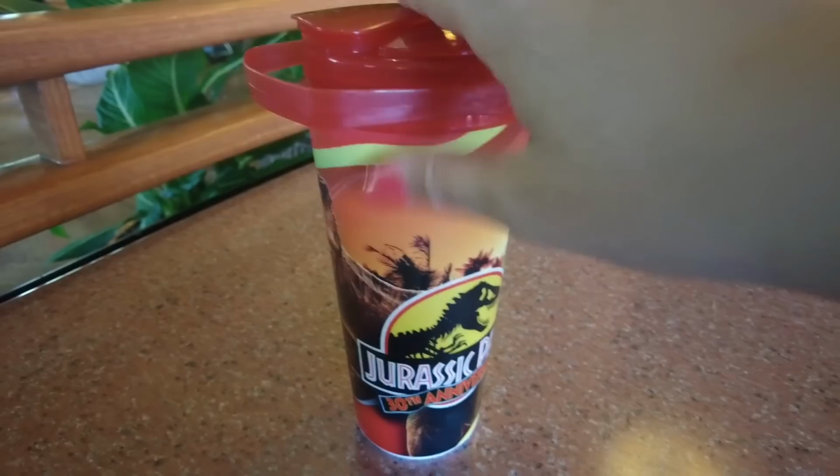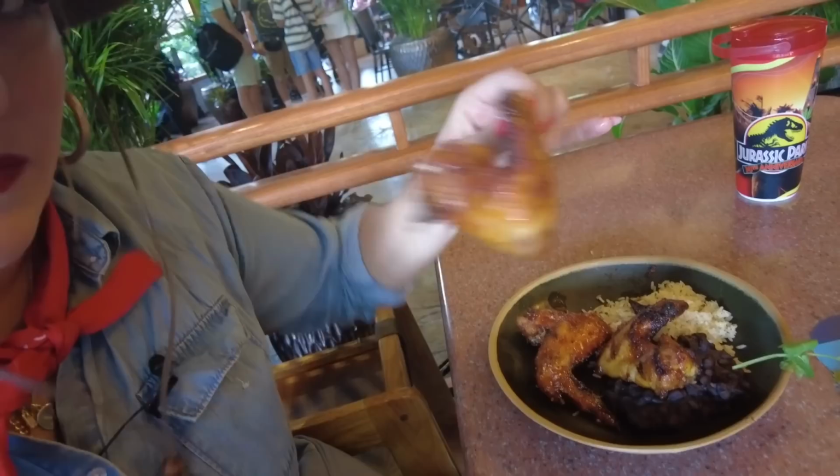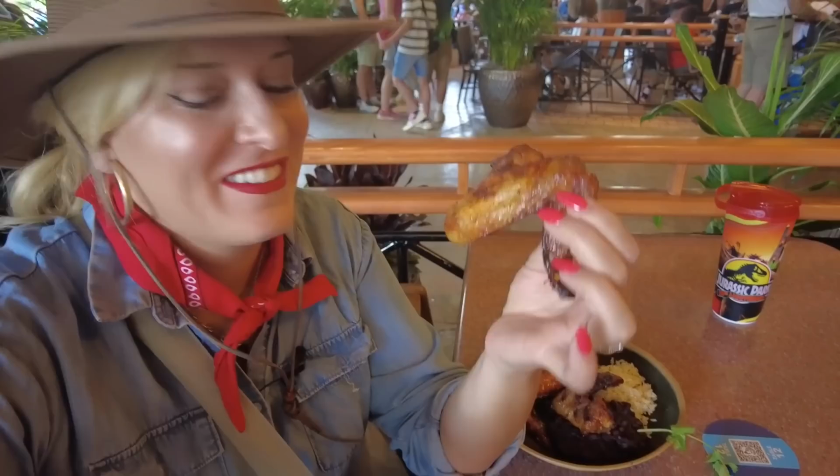What I'm really enjoying about these wings is they really do look like raptor wings, like the way that they took them off the chicken. Because normally, you know, you've got your flats and your drums, but they took the whole leg, which sounds gross, but it looks like a raptor. I guess raptors are just birds.